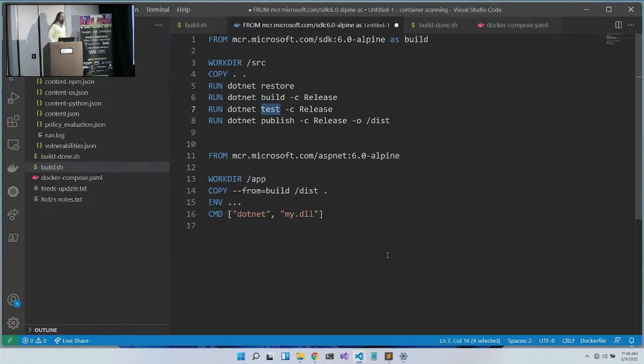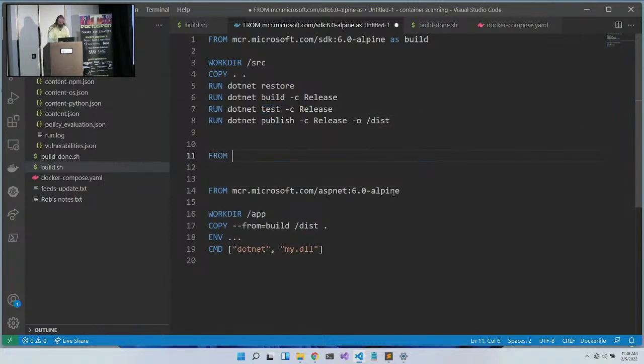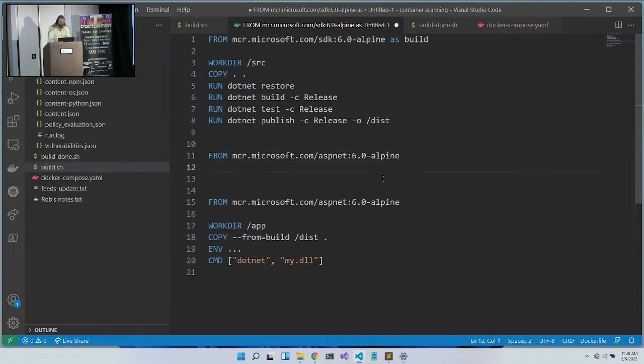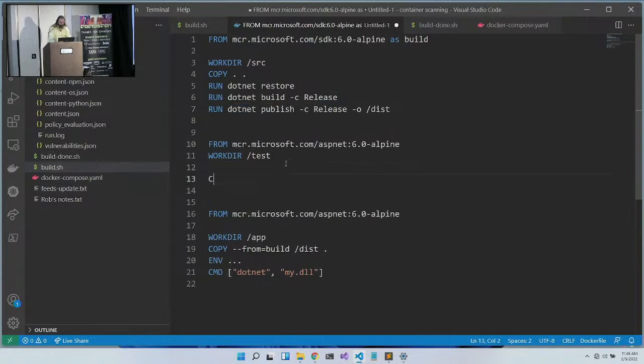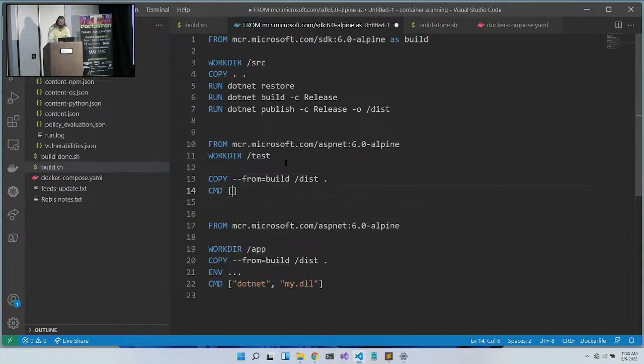Now, wait a minute. My tests may build extra things. They may put extra files in my thing. And so I may choose to say something like this: maybe I need to inject environment variables into my tests. So I'm going to say copy --from equals build, the dist folder into my current folder, and cmd .NET test. And here's where it's like, yeah, this is an ugly way to do it, but that works.